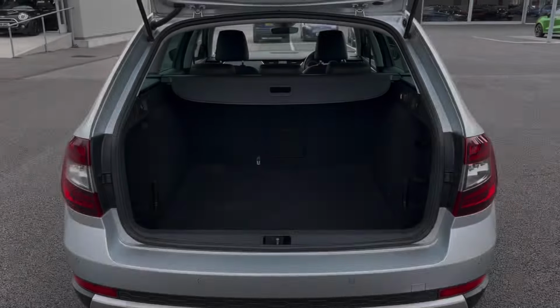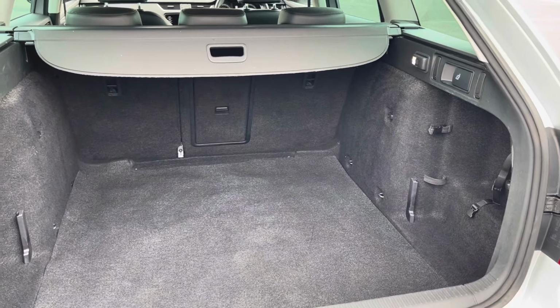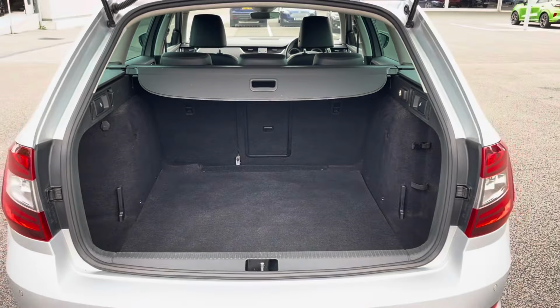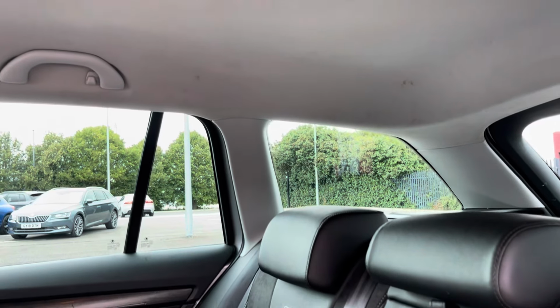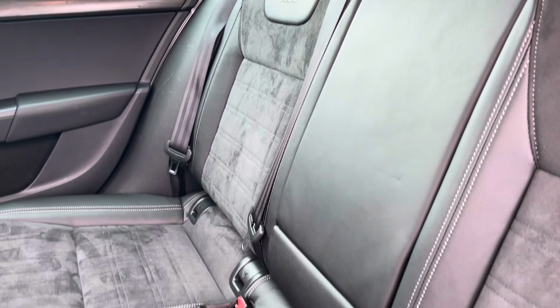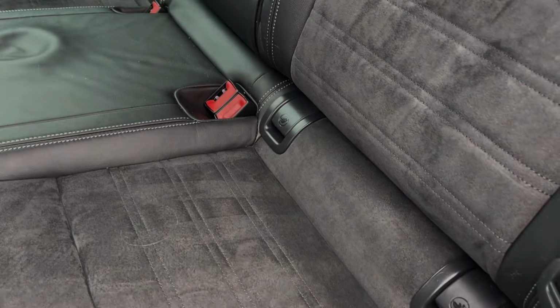And moving into the boot now, as you can see, the boot provides a great amount of storage space. However, if you require more, you can fold the rear seats for any larger items if you wish to do so. Into the rear seats themselves now, they're finished in a part leather upholstery. We have seating for 3 people here, with a centre armrest and both end seats, including ISOFIX child seat preparation.